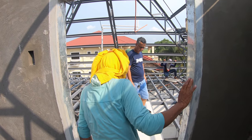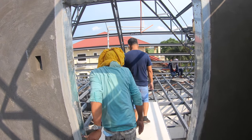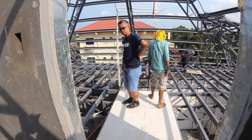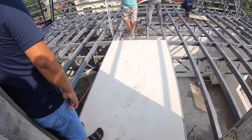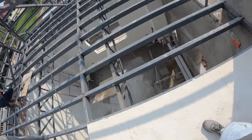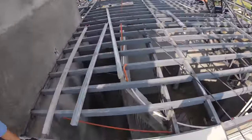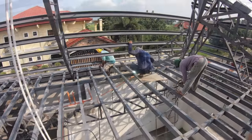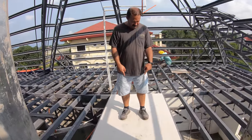Oh, what do you think? Ready for me? Oh, hey, look at that. Yeah, good and strong. Gonna be very strong up here. Nice. Hey, look at that, I got an attic floor. Guys over here are doing the long welds. Make sure everything is in place and gonna be very well secured. Weight test. Weight test.